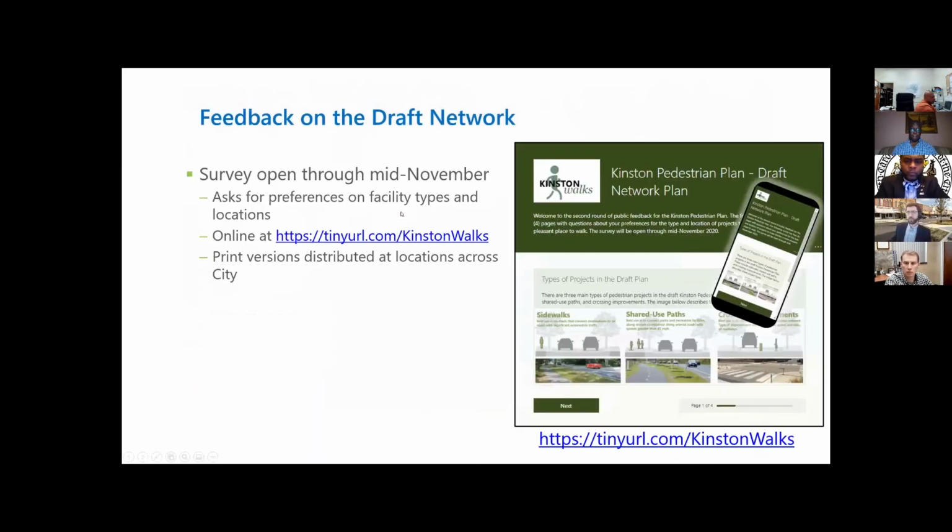So where we're going next with this is we're going to be asking the community for feedback on this draft network. So we're opening the survey today. It's going to be open through mid-November, and the survey asks for preferences from community members on what type of facilities they want to see along these roadways, as well as at specific intersections. And we have it online at tinyurl.com/KinstonWalks. And we'll also be working with Sarah and Adam in the planning department to distribute paper copies of this survey across the city for those that may not have internet access.